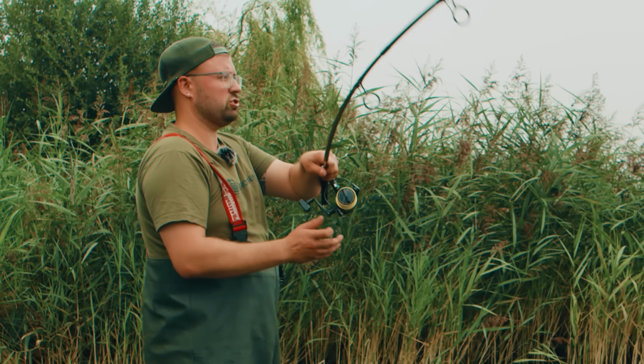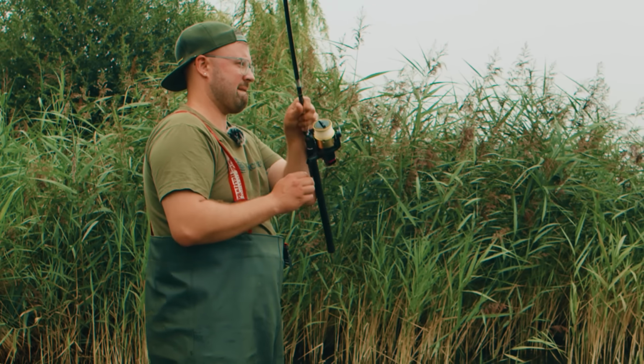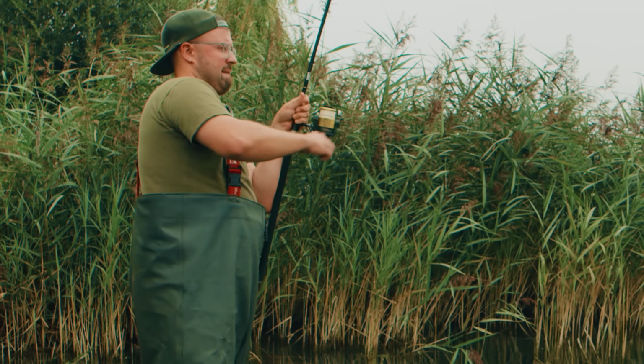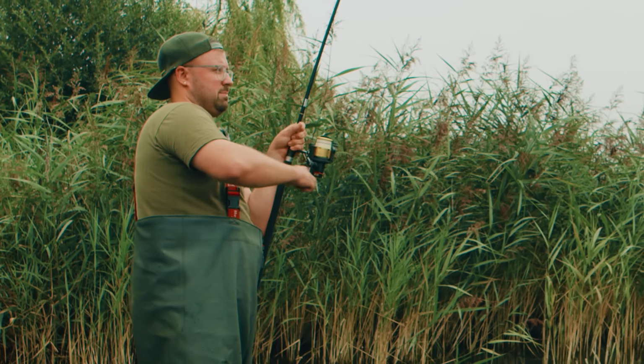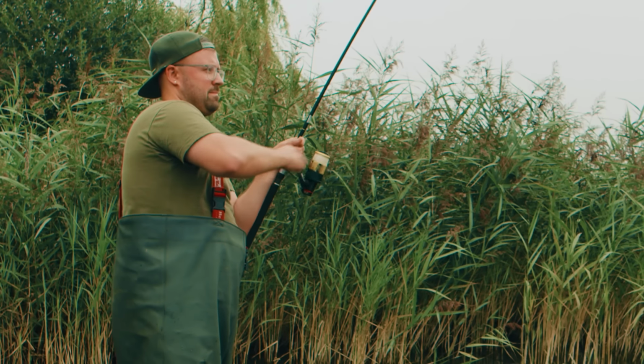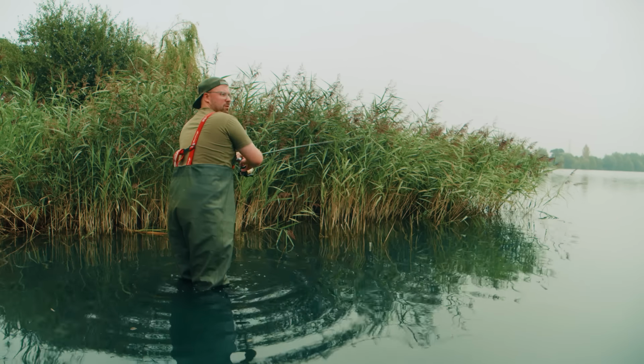It's a big fish, this. Just seen its tail. Please, please, please. Coming down here now, need to keep them away from them reeds.